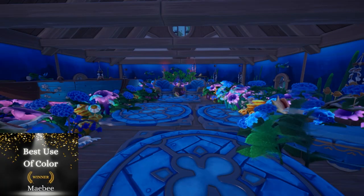The way that Maybe used color to just draw you in and to give you different moods depending on the space that you were in was just absolutely magical. This top level with all of the beautiful flowers with a comfy place to sit, feeling like you're by the ocean, and somehow making that happen with all of the blues in this space. I am still just astounded by this. So that is why you had to win best use of color.